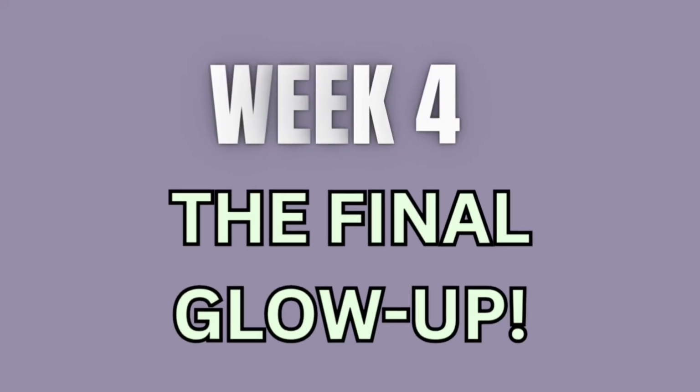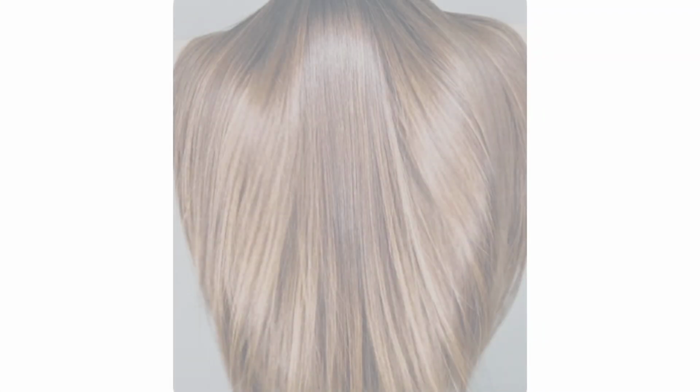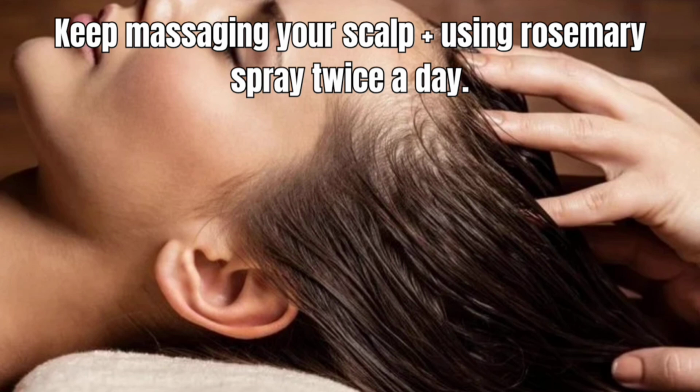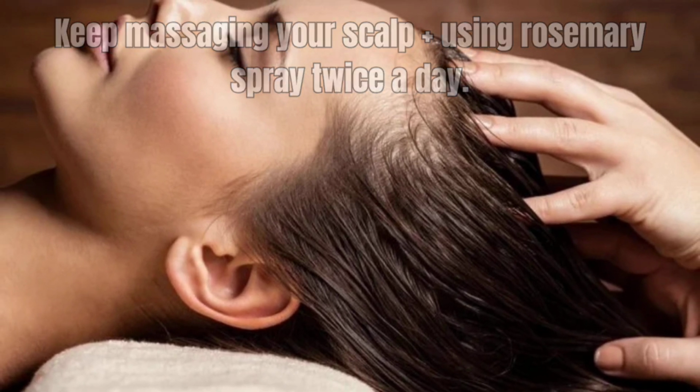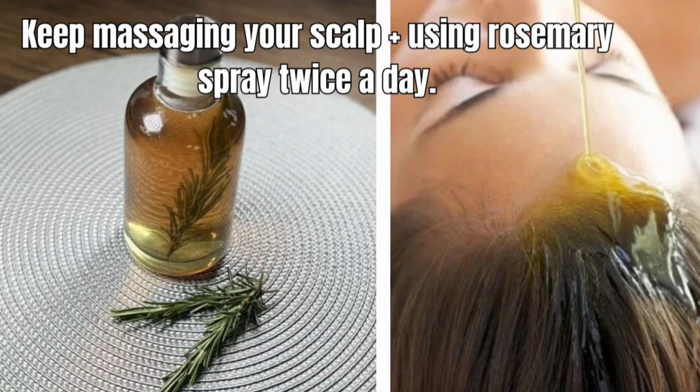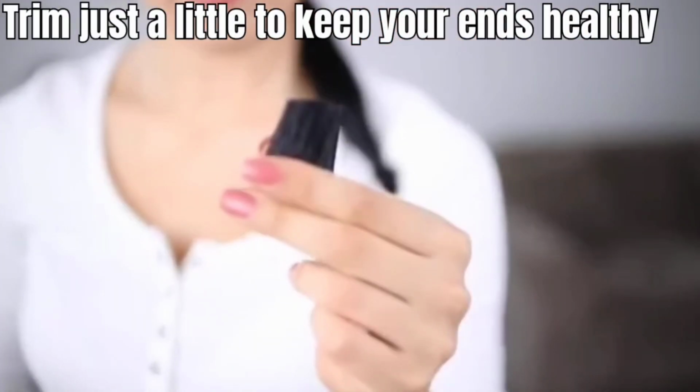Week 4. Lock in your results. At this point, your hair is thriving, so let's maintain it. Keep massaging your scalp every night and using rosemary spray twice a day. Consistency is key.